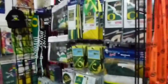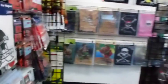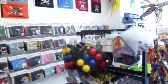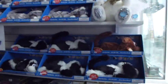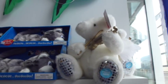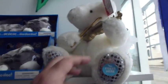Here we've got some collegiate stuff, particularly from Oregon. We've got Oregon on one side and Oregon State on the other. That way we don't get these two competing schools mixing too closely with each other. A lot of beachwear, a lot of beach games. Little spin socks that you can put on your car, and of course an awful lot of toys, including the rollover puppies and some of these musical toys. Put you right to sleep here. I'm going to turn that off before I start getting drowsy.